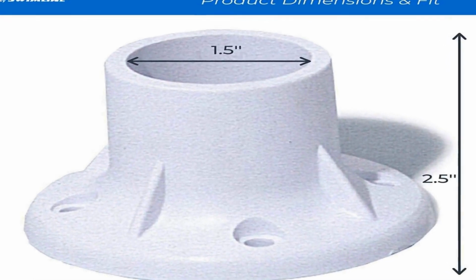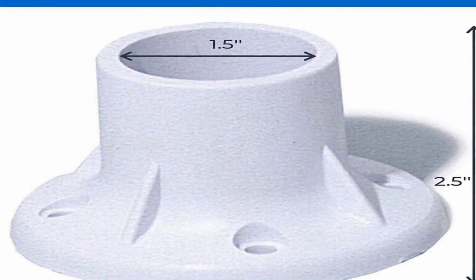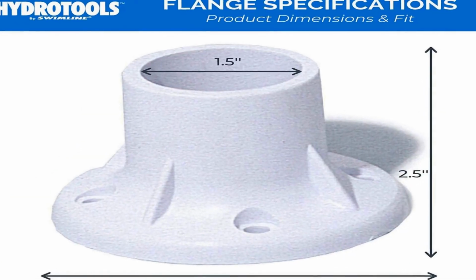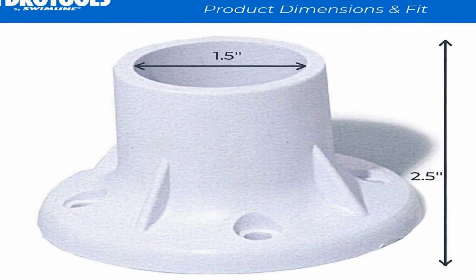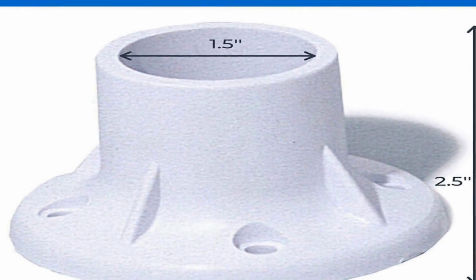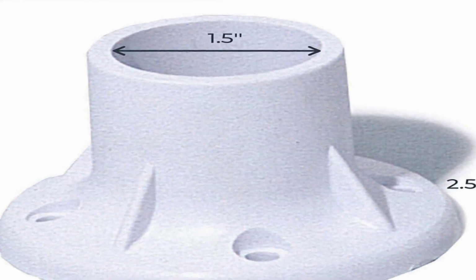The item is smooth. Inner diameter, 1.5, outer diameter, 1.87 inches, base outer diameter, 3.39 inches, height, 2.5.